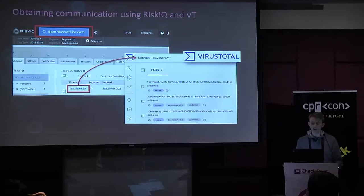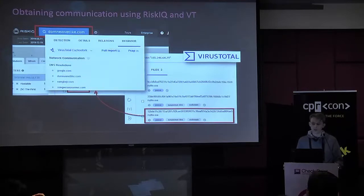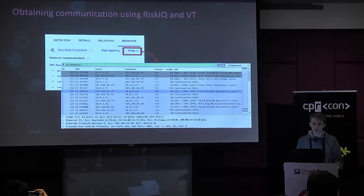VirusTotal stores data collected during emulation of a sample in several sandboxes. VirusTotal allows us to search through this data. We can find a sample by the IP address that it accessed during the emulation. In our case, we found 3 samples, as you can see. The analysis report may contain a PCAP file with a recording of a sample's communication. We can download this file by clicking the PCAP button. And we have got real CNC traffic even without running a sample.